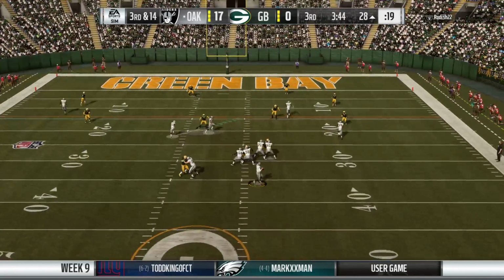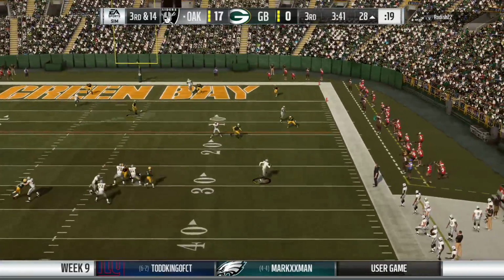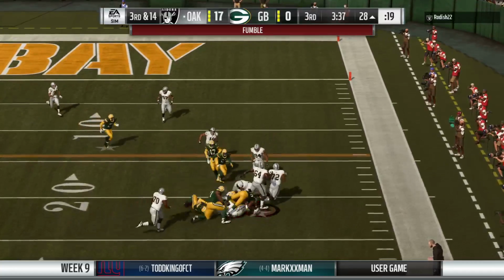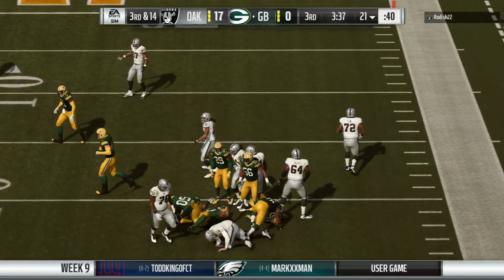On 3rd and long, it's Carr. Escaping the pressure right. He may try. And now the ball's out. Carr lost it. Fumble. And this is going to be Packer football.